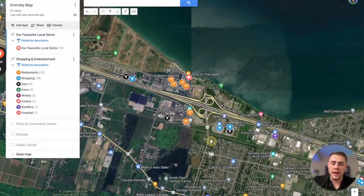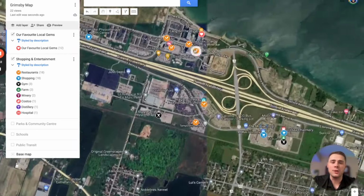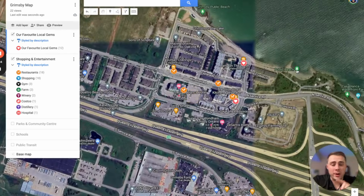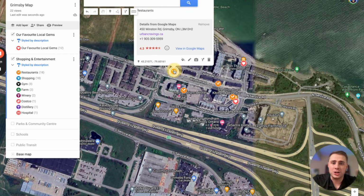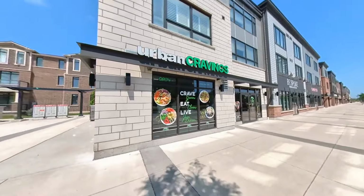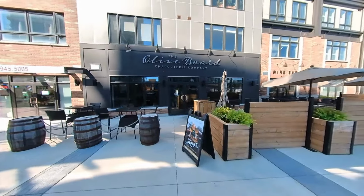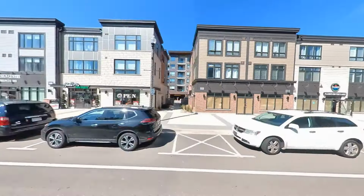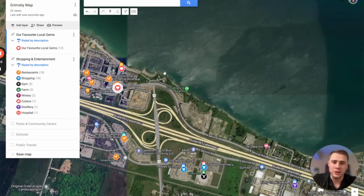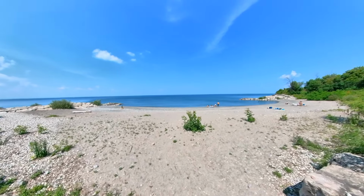Now, if we move over here, the next area we're really going to notice is going to be right here. One of the great options about living in this area is you do have a few local gems. Like here you've got Niagara Chicken, you have Urban Craving, which is a fantastic healthy alternative, similar to Freshii, but in my opinion I think it's better. You have the Olive Board, which is a fantastic charcuterie and wine night, and a bunch of other options to choose from, including just walking distance from Casablanca Beach, a fantastic beach, especially during those warmer months.